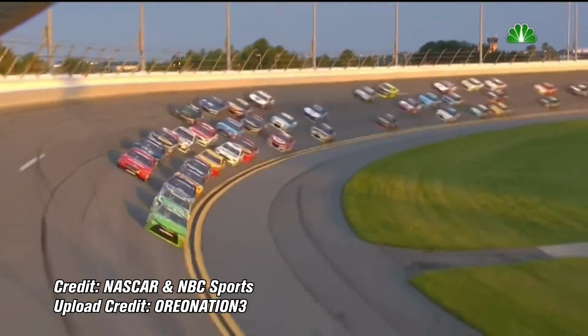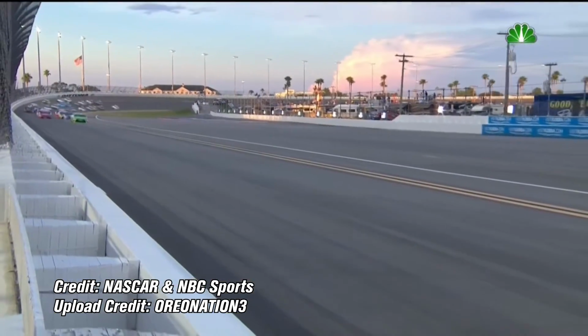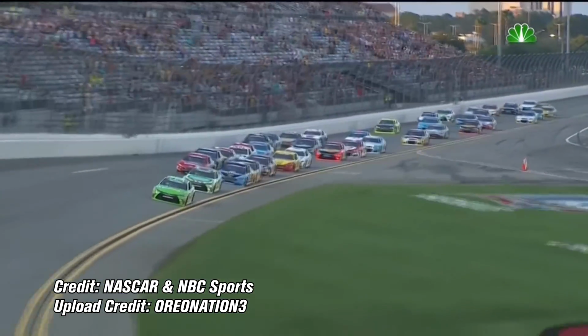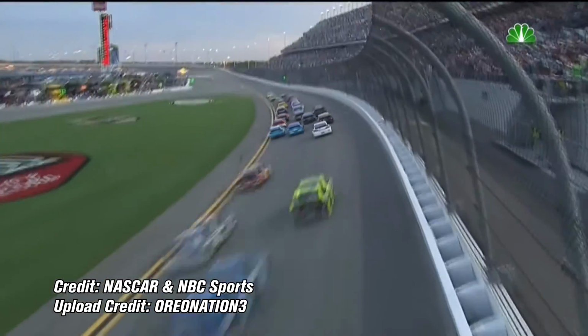I love this touch. When the race is green, the NBC logo changes. Hey, cameraman! Are you drunk? Or wait, you're not a cameraman, you're RoboCam. Where are you going? Okay, I lost track. Anyways, the color of the logo changes to indicate the flag they're currently running.